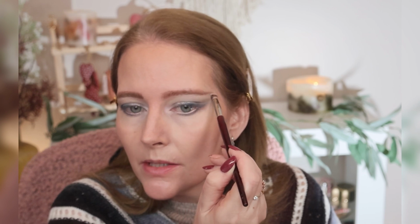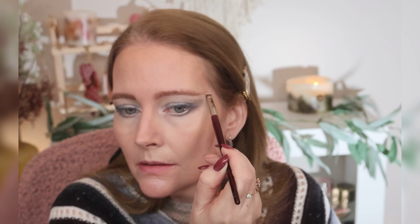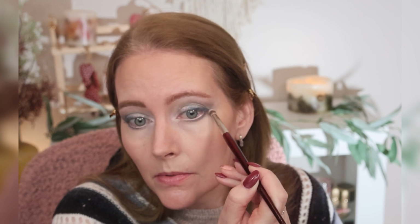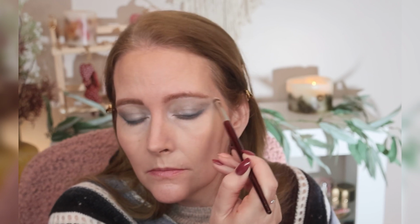And also taking this under the brow, and this also sort of cleans up the edge here. And I'll do the same here. It just gives you a really nice clean up. So that is the final look, minus mascara. So another absolute winner from Victoria Beckham. I think the shade is beautiful.